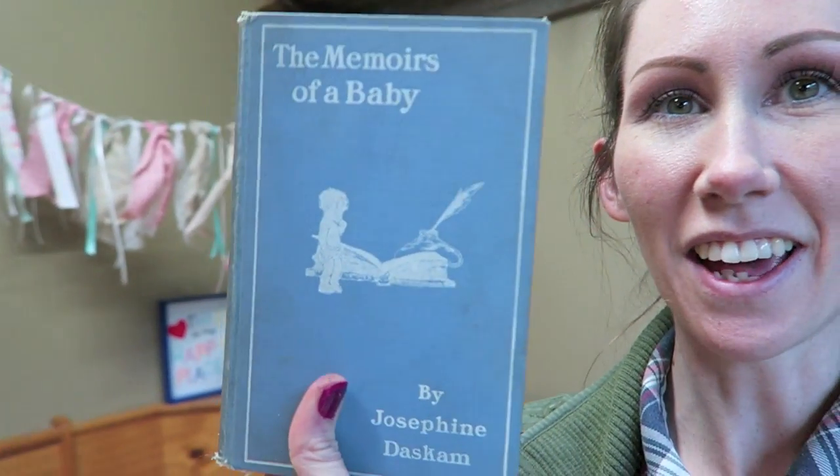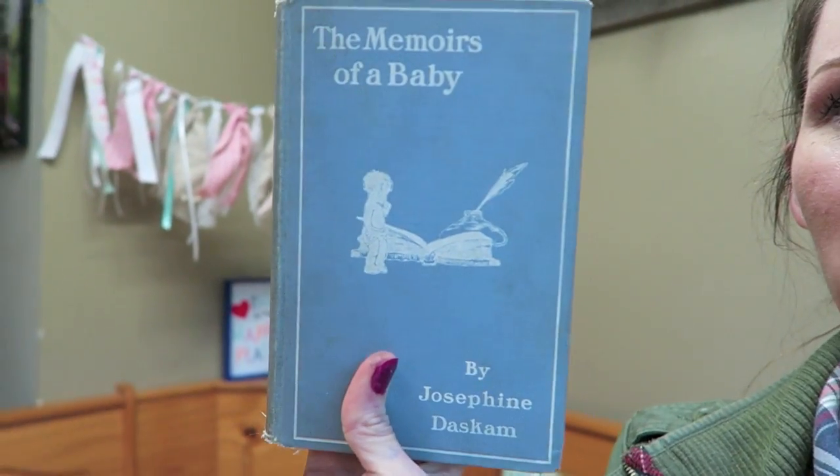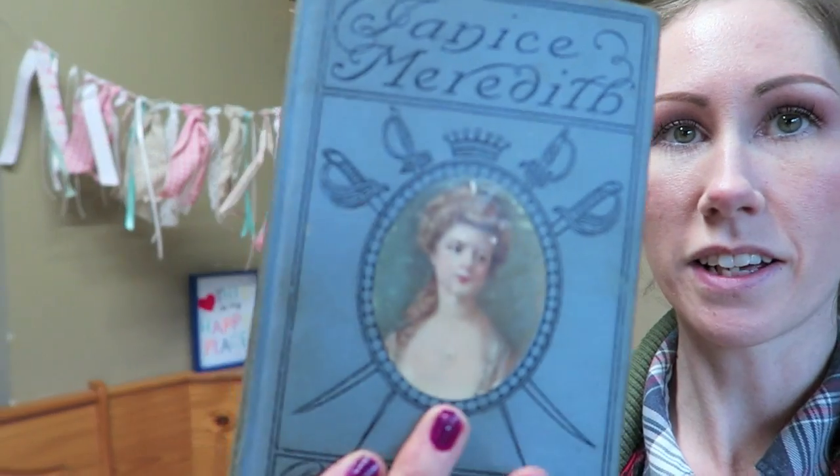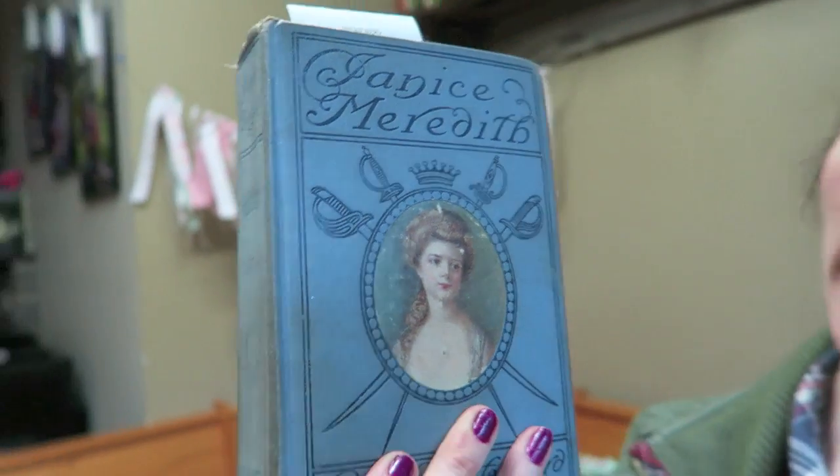But anyways, I picked up this one. It was called The Memoirs of a Baby, and I thought it was just kind of cool. It is kind of beat up, but I just really liked it, and so I picked that up. And then this one I just thought was really pretty, and it's called Janice Meredith.